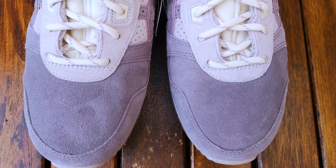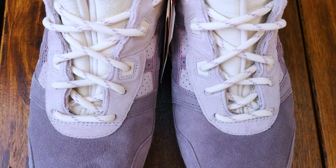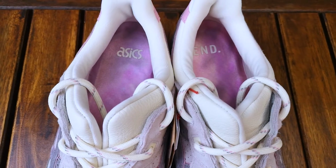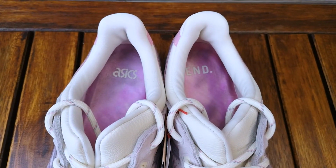So here we have the Asics Gel Lyte III End Pearl. This sneaker was released in the UK back in October last year at a retail price of £135. I was fortunate enough to get my pair by winning a raffle from End's official app, and needless to say I was delighted, as all sneakerheads may know that trying to obtain the desired sneakers is getting far more challenging due to high demand and low supply, as well as bots making it even more difficult to buy a pair at online general release.